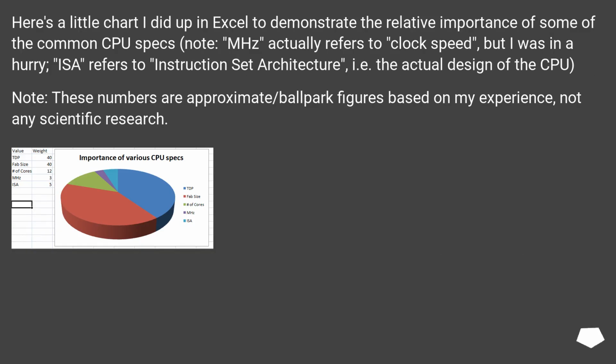Here's a little chart I did up in Excel to demonstrate the relative importance of some of the common CPU specs. Note, megahertz actually refers to clock speed, but I was in a hurry. ISA refers to instruction set architecture, i.e. the actual design of the CPU. Note, these numbers are approximate, ballpark figures based on my experience, not any scientific research.